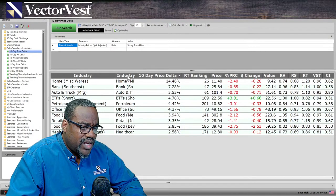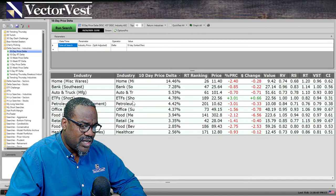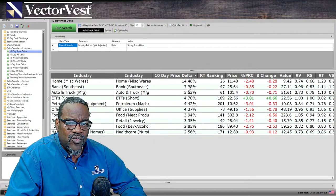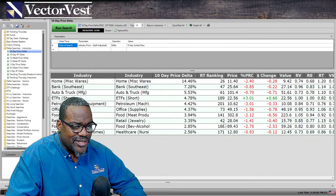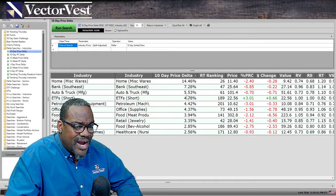Now, home miscellaneous wares up 14% in two trading weeks. Wow. Bank Southeast up 7.28. And here are the top 10 industries over the last 10 days, from this past Monday. And this is a cool thing. Not only will it tell you how much it's moved up, but there are 221 industries in the software, and I can see where they reside in the software. So home miscellaneous wares up 14% in 10 days, number 26 in industries. Wow, that's kind of cool.